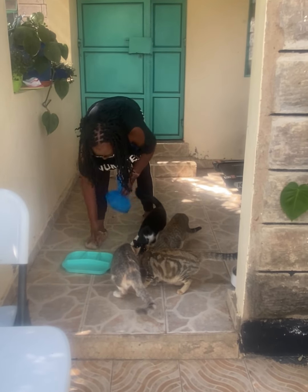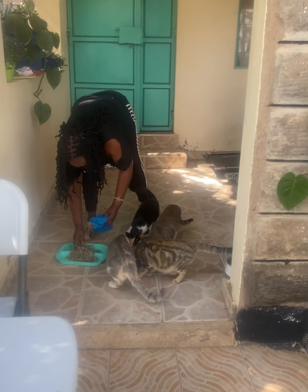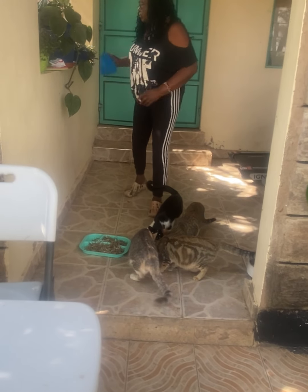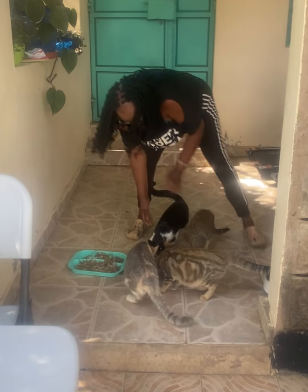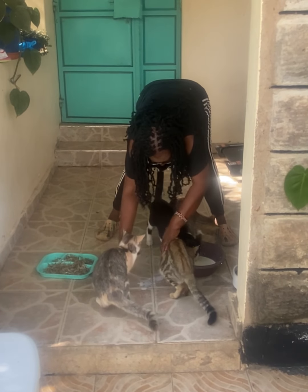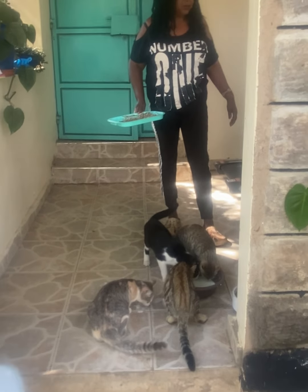First thing I do when I wake up is to feed my cats. As you know, they can really make a lot of noise when they need food. I feed them with milk and omena. If you live in Kenya, you know what omena is. They are small fish. And sometimes I mix omena with the pellets.